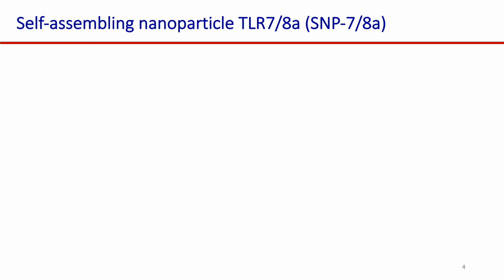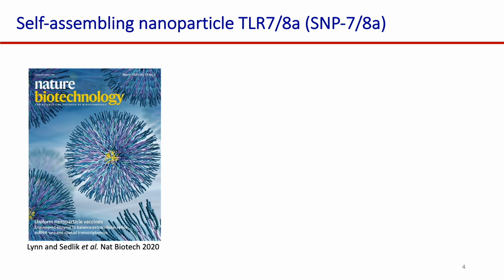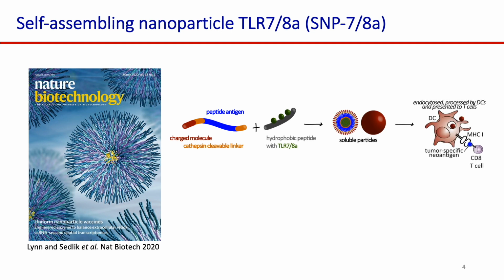I'll take a second to introduce our vaccine platform that we call the self-assembling nanoparticle TLR78 agonist, or SNP78A for short. This is work that we had previously published in Nature Biotechnology. Briefly, the CEDAR lab developed a vaccine platform that standardizes the delivery of any given neoantigen by directly conjugating the antigen to an adjuvant. In this case, we've used a TLR78 agonist. This is done by chemically modifying the peptide that contains the desired neoantigen, allowing it to self-assemble into nanoparticles that can be taken up by dendritic cells.